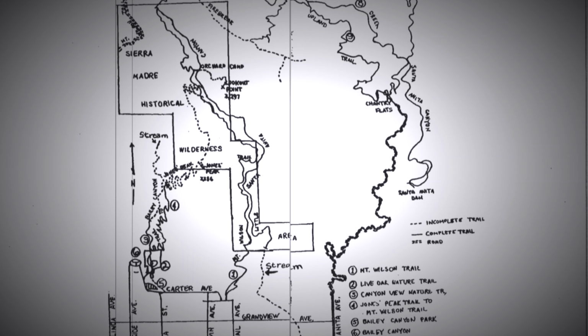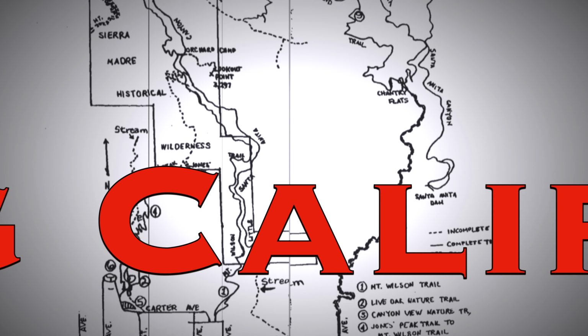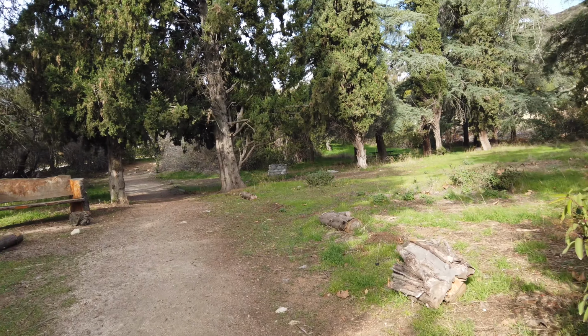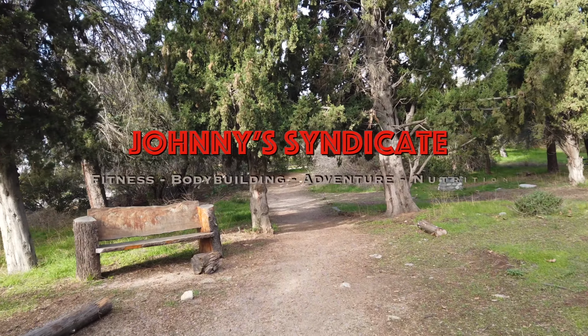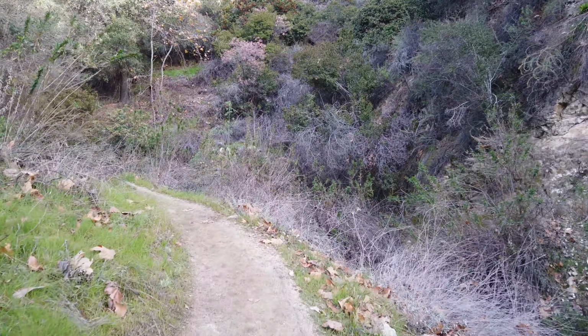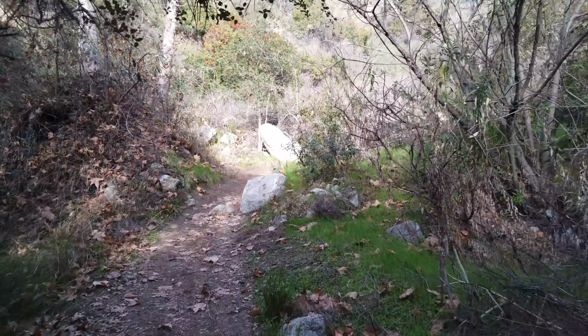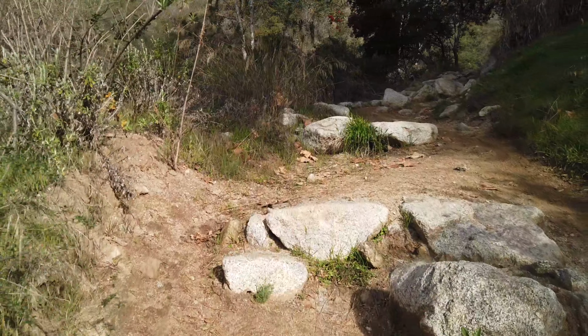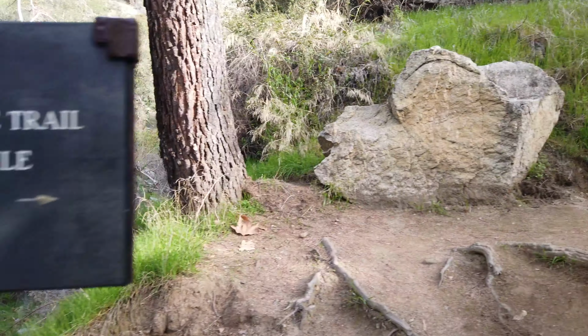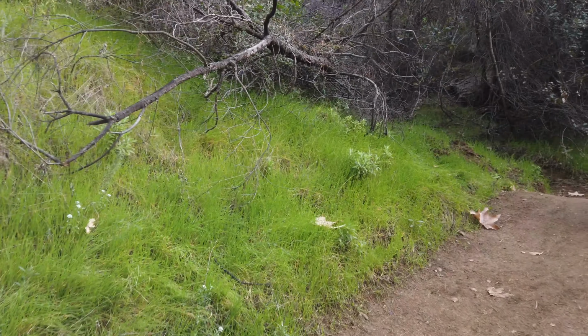We're going to hike from Bailey Canyon to Jones Peak. Starting to climb now. Just keep pushing.